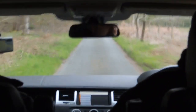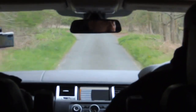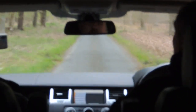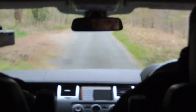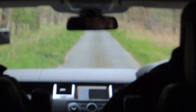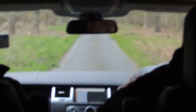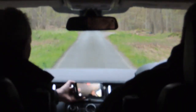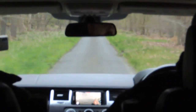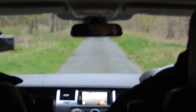But right now I can see, obviously you've just gone flying, and it pulls quite well. That 3 litre TDV6 24 valve does pull quite nicely. There is a bit of knock from the suspension, I suppose, but no more than you'd really expect.